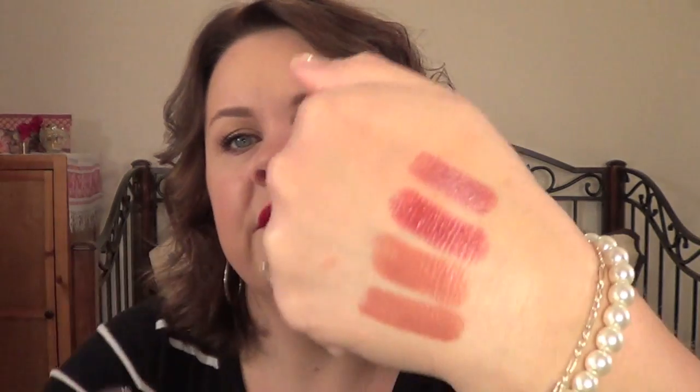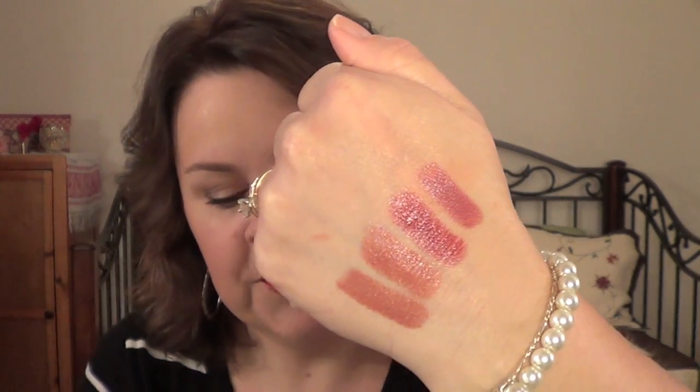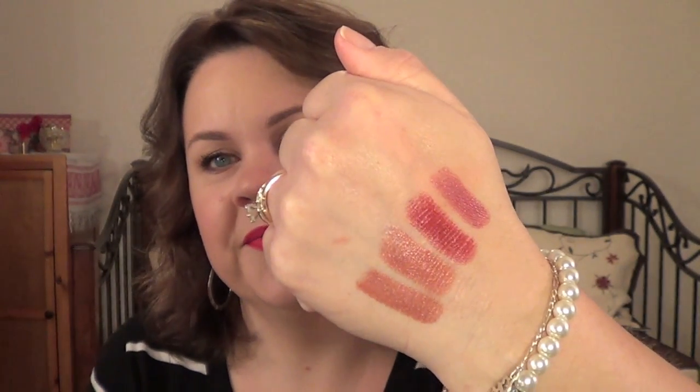Okay, this one, I believe this is still available. I apologize if it's not. But this is by NYC, speaking of, and it's in Sugarplum. It's the square packaging. I don't hear very many people talk about these, and I really like them. I have a couple. There's one called Sherry Sparkle I really like. And this leans a little more purpley mauve-y. Purpley mauve-y, that's spectacular.